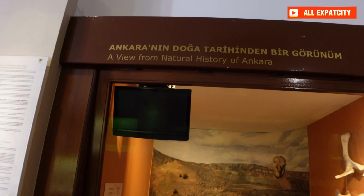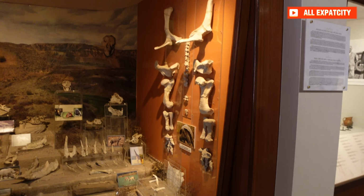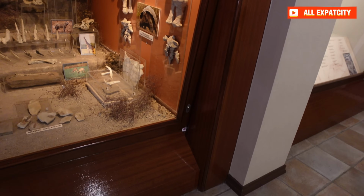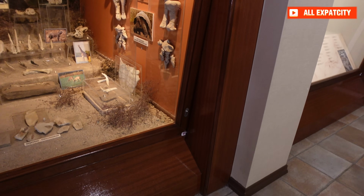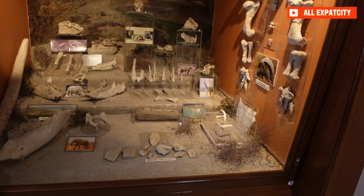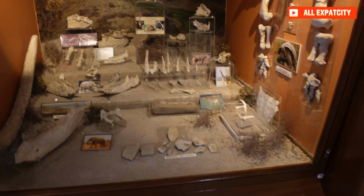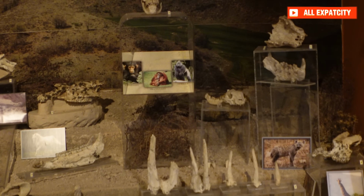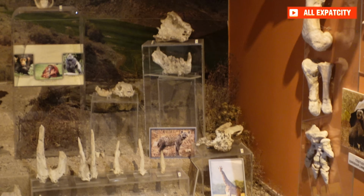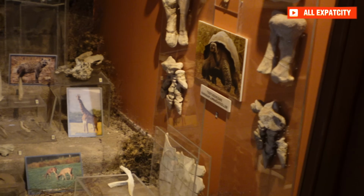A view from the natural history of Ankara. You can see everything here is just historical. You learn about history when you visit a place like this. There is a lot to learn. So here is somewhere I do recommend anyone who wants to visit to come and learn a lot. There is a lot to learn from visiting this museum here.